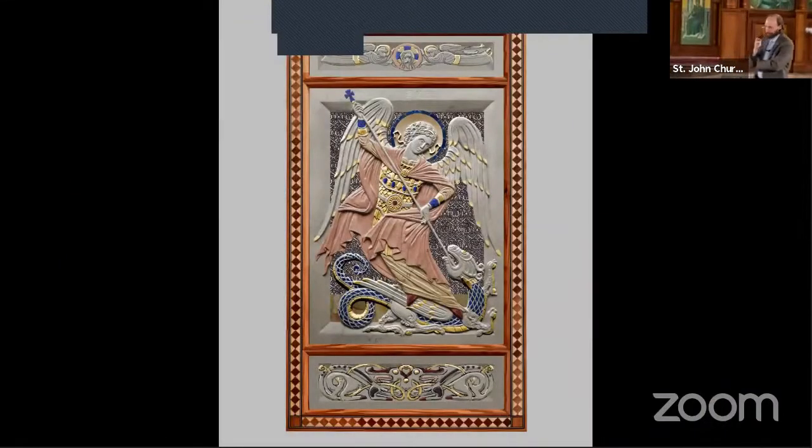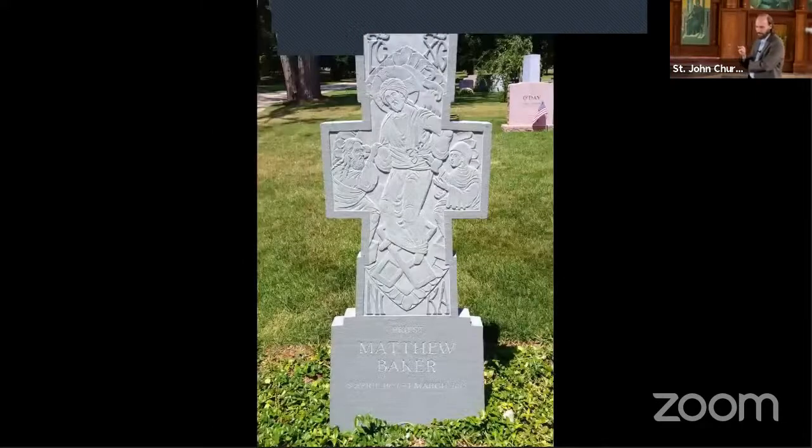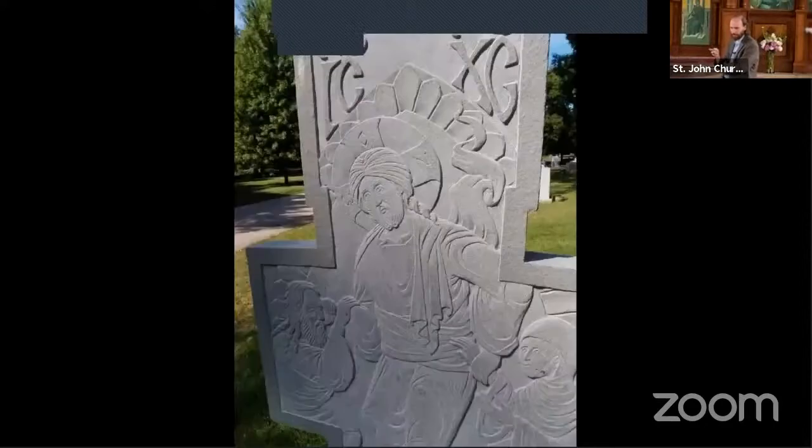This is one of these ornate icons that we did as a commission for Jordan Peterson. And we've done some gravestones together where I design it and have the stone fabricated and then he comes and carves it.